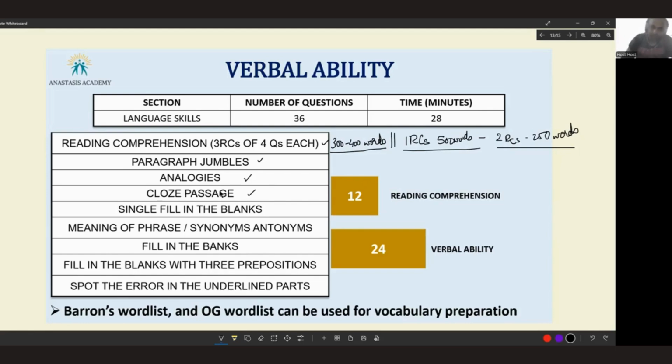and you have to find out what comes in the answer there. Therefore, you have closed passages and you have fill in the blanks, meaning of phrase, synonym, antonym, fill in the blanks. And fill in the blanks with 3 prepositions, as you will have 3 sentences given and 6 preposition options given, and then questions of the sort spot the error in the underlined part. All of that.